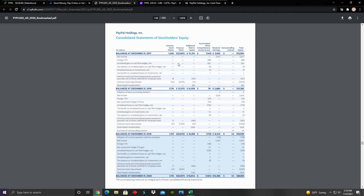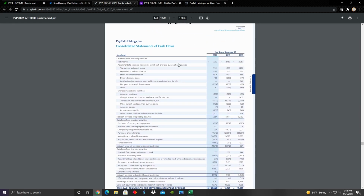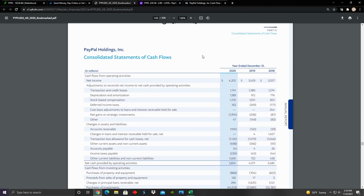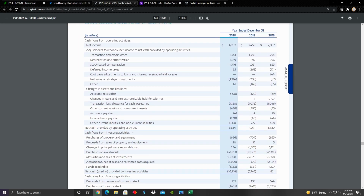Next thing I want to look at is their statement of cash flows on page 149, and I'll zoom in a little bit so we can get a better look at it. We can see right here that their net cash provided by operating activities after adding back all of the non-cash expenses to their cash flow statement came out to be about $5.8 billion.